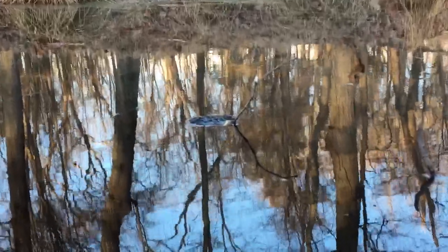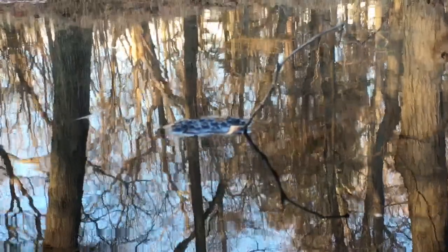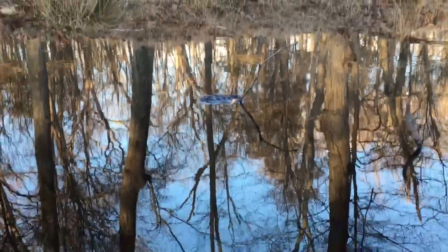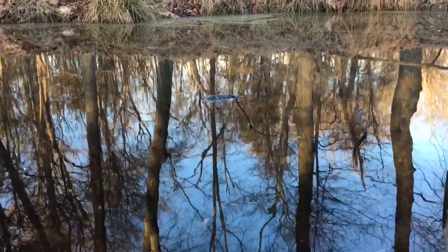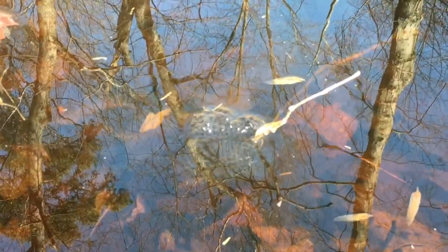And there is the egg mass. Hopefully that's a better look. Can't really get any closer without getting my feet wet, but cool. Get my jacket off. It's like 50 degrees right now, so I don't know why I'm wearing a jacket, but whoa! It didn't look like this yesterday, because the lighting was so bad when I spotted it.